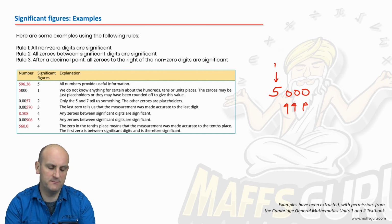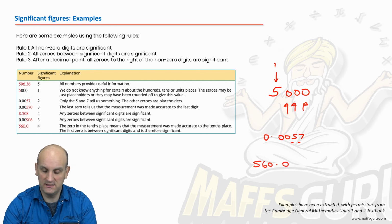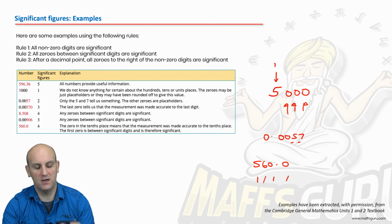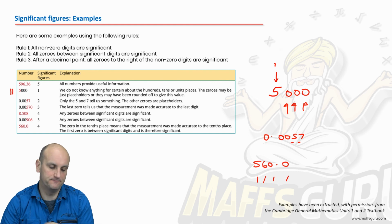All the other numbers to me make perfect sense. So 0.0057, 2 significant figures because the 5 and the 7. Even 560.0, it says there are 4 significant figures there, 1, 2, 3, 4, and it says the 0 in the 10th place means the measurement was made accurate to the 10th place, and the first 0 is between significant digits and is therefore significant. So this stuff, I would just go and sort of cut this out, put it in your summary book and just check. The one that tricks me all the time, I suppose, is that one there.